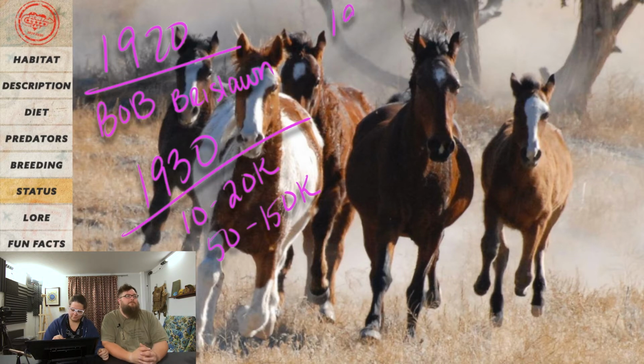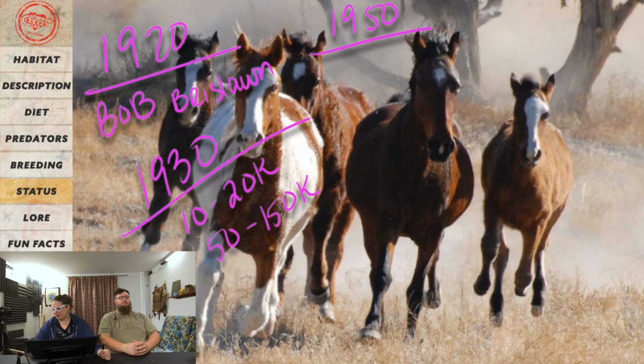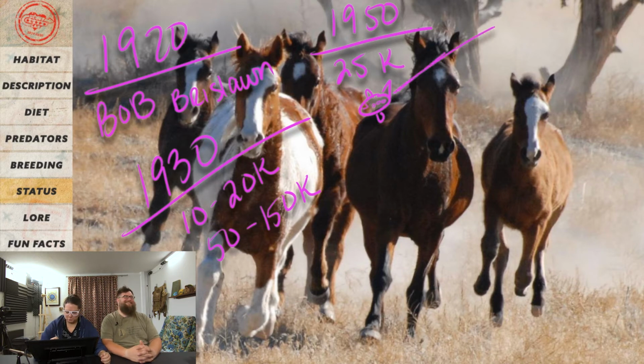In the 1950s, the population was estimated at 25,000. The drastic drop was linked to people hunting them from airplanes and poisoning watering holes. So, big old jerks in airplanes. That's an airplane. Okay. I thought it was another wolf with its tongue out. What? No, that's totally an airplane. Zoom! Away it goes. And bad stuff in the watering holes. This one was a little skull and crossbones.